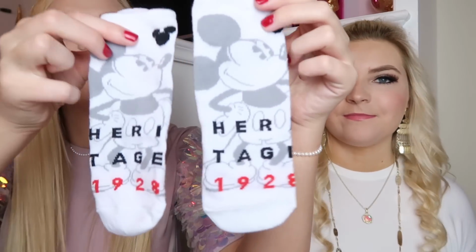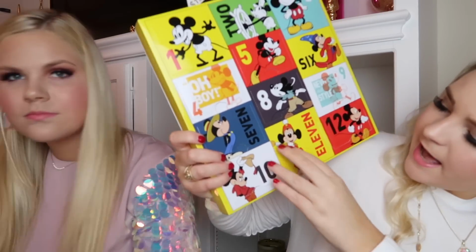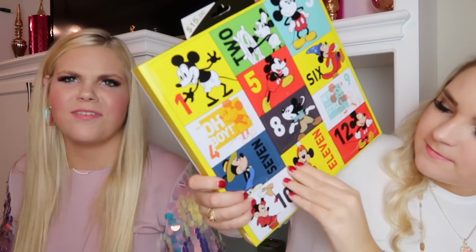So these are like classic Mickey. What would they say? Something, it's something 1928. Oh, is this, no? Heritage 1928. Ah, there we go. So here they are. Next, we have number 11. Oh man, you're getting to open the crew socks. These are my favorite.